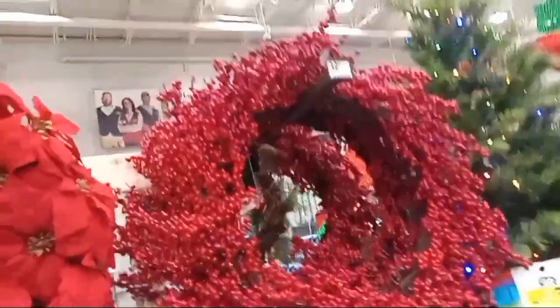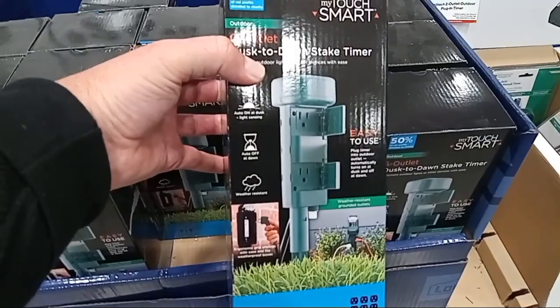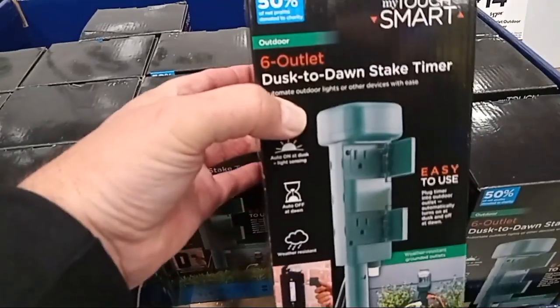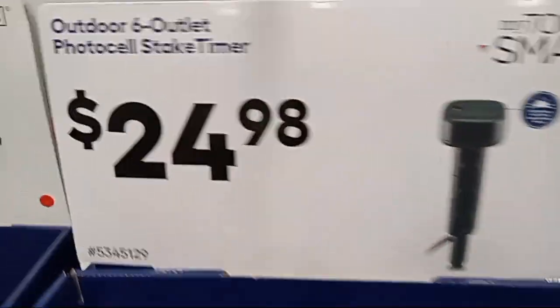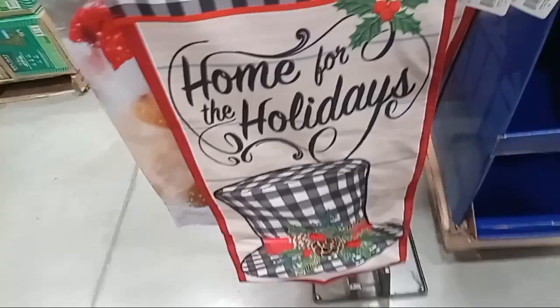Door wreaths. Door decorations. Wow. It's a timer for outdoor lighting. That's neat. That one was like $24 or something. That's a cute one. That's a cute one.